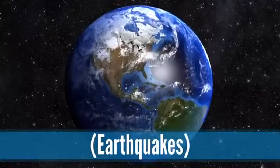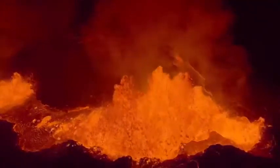Luckily, Earth has this tendency to violently shake and occasionally burp up some of its insides. And that's taught us a lot about our planet's guts without having to go down there.